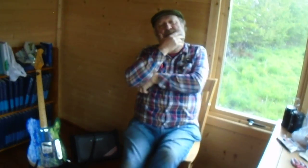So this is my writer's cabin. I've got 3 literary projects in my head and some writing. One of them is part 2 of my Pagan England trilogy, which is set 78 years in the future. That's a complicated story. It's a post-apocalyptic tale with a difference.